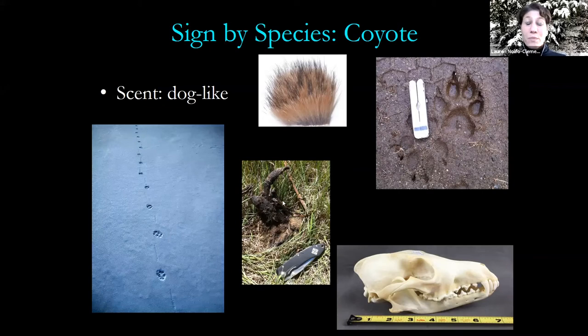This is the same scat picture. I'm apparently very proud of this coyote scat picture, mostly because it has all the components of coyote scat that I like to emphasize, especially that the fur is very visible in it. When you see coyote scat that's older, sometimes you'll just find a hunk of fur stuck to the ground that's kind of in the shape of a piece of scat. That's old coyote scat. What happens is the rest of the scat wears away and decomposes, and just the fur is left over. So if you find little piles of fur that are in the shape of excrement, then you know that a coyote has been frequenting that area.